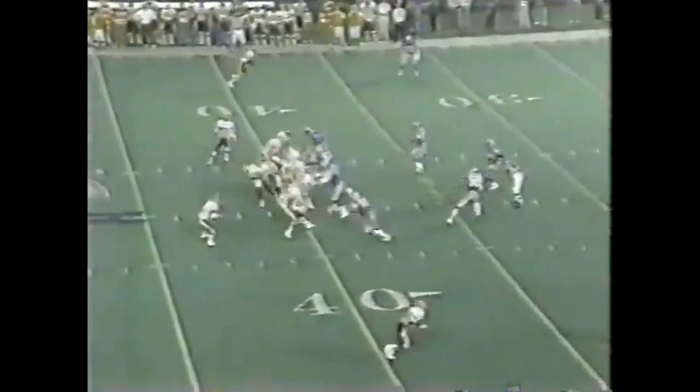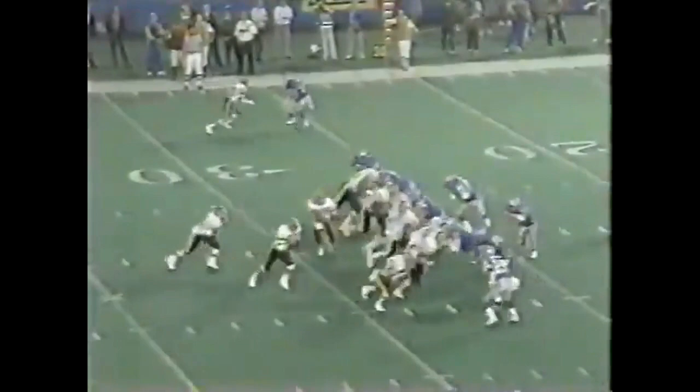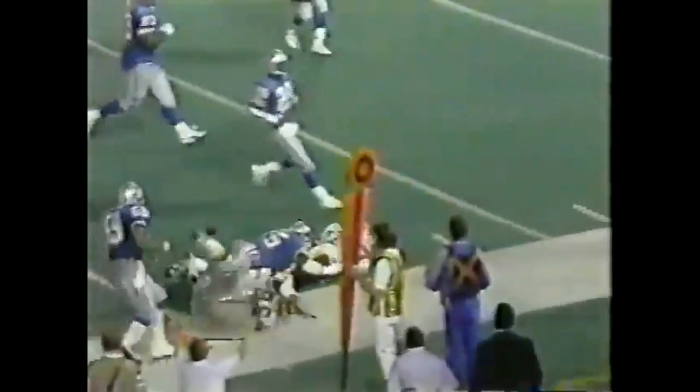Second and five. Complete for the first down to Sanders. And Sanders down near the 30. Ray Crockett on the stop. On third down, Riggs, the ball carrier. And Riggs takes it down to the 18. And this would seem to be close enough.